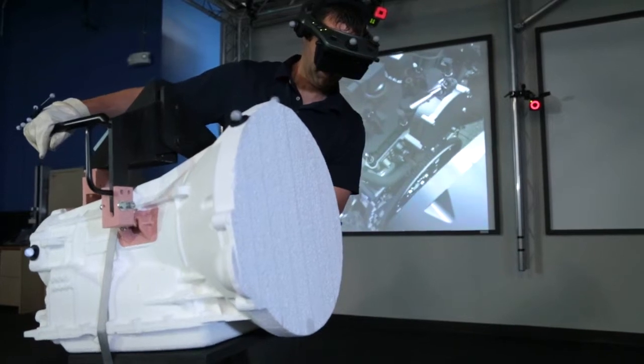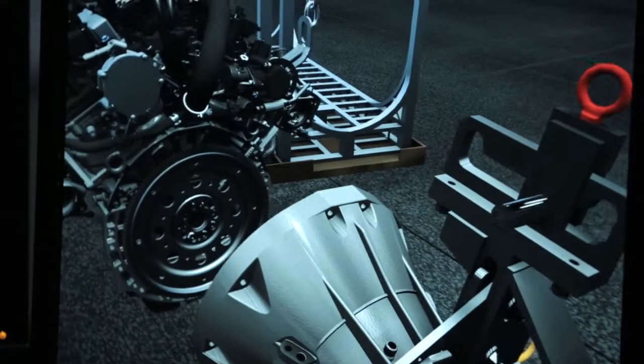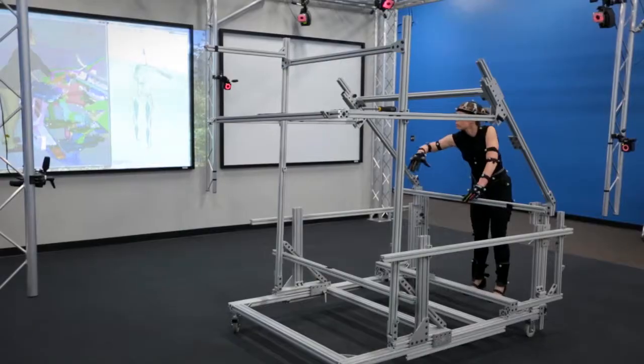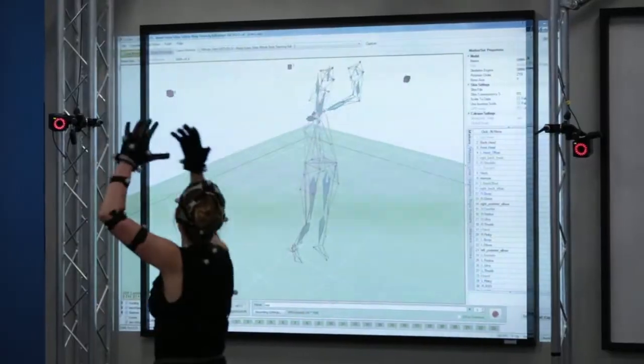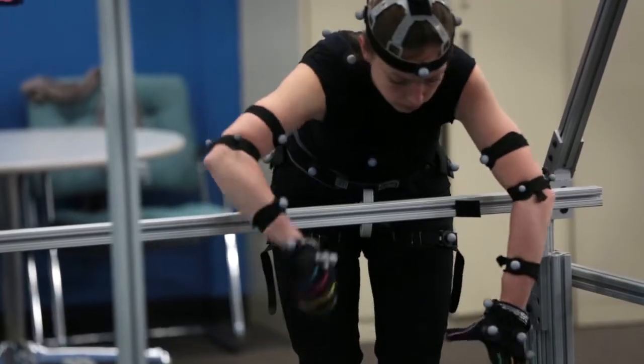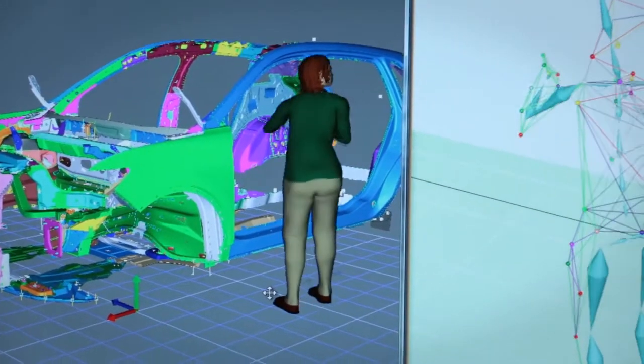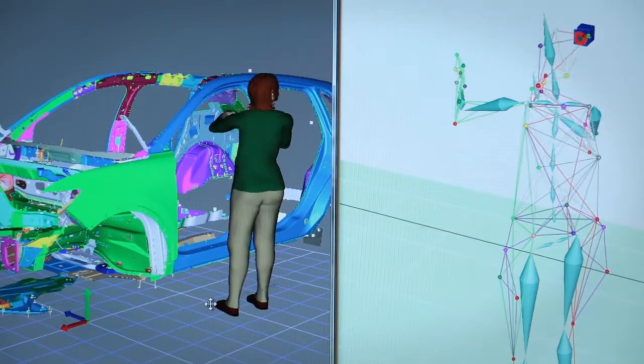So you can put on a head-mounted display and you can stand in front of a partially built-up car and look at it from the perspective that that operator will be seeing it. And we can actually have them reach for that part. I can then calculate all their joint angles by tracking their body segments, and then we can predict for that posture to put on that part how much strength they would need to do before it became incapable for them.